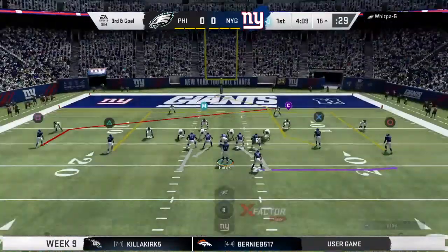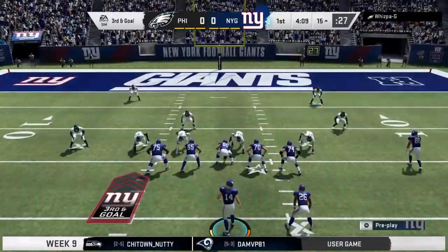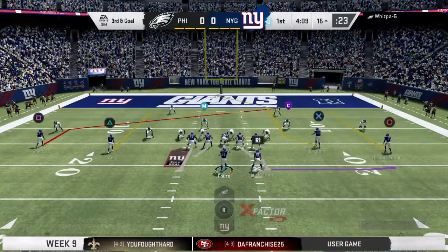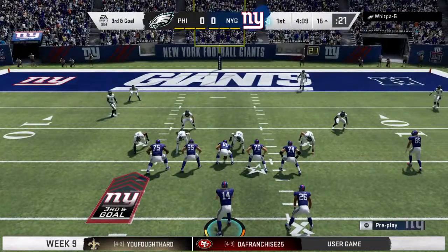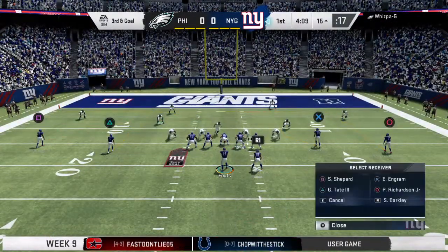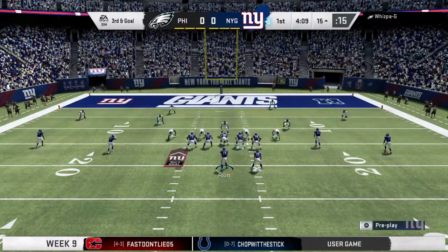Let's go. 70. Indy. I don't even know why this team showed up. 57. Mike, 57. And Check 3. Hey, lock it. Check. Crunch.